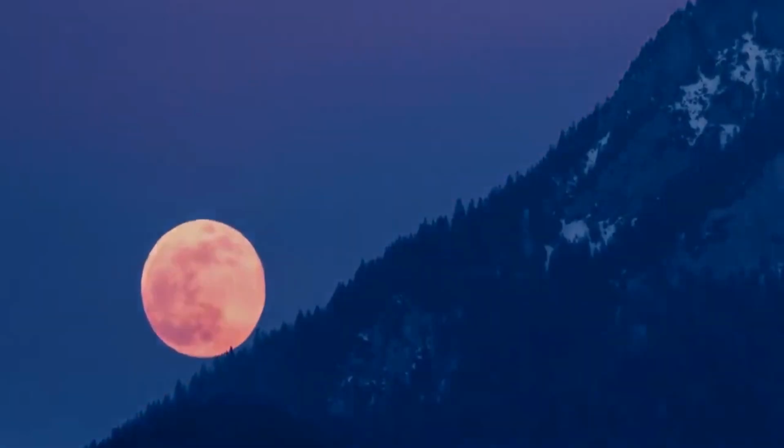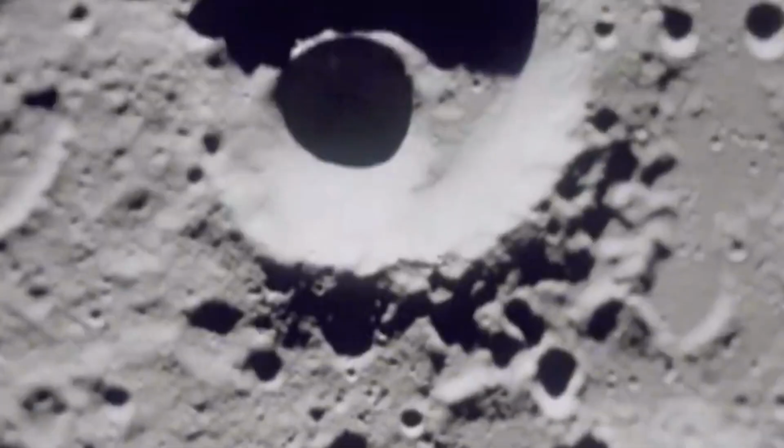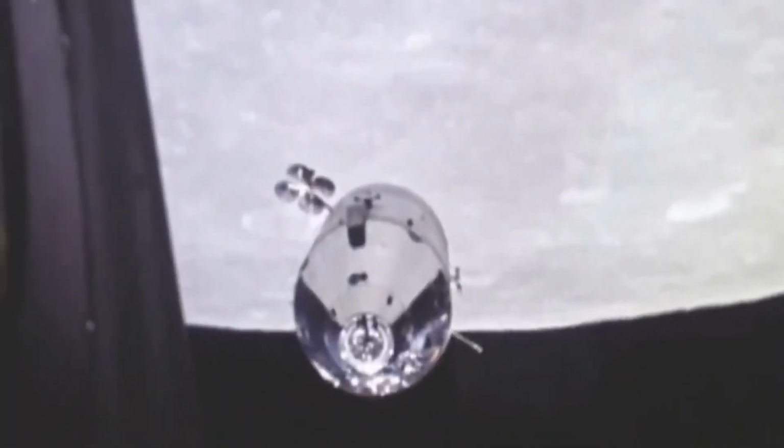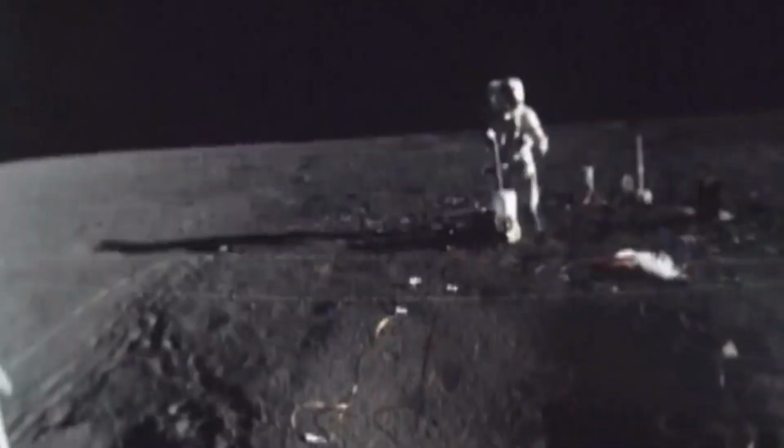Similarly, the Earth's gravity exerts its influence on the moon, tugging and stretching its surface material. This gravitational interaction isn't one-sided. It also stirs up some residual seismic activity on the moon. It's a celestial back and forth that results in these intriguing lunar quakes.